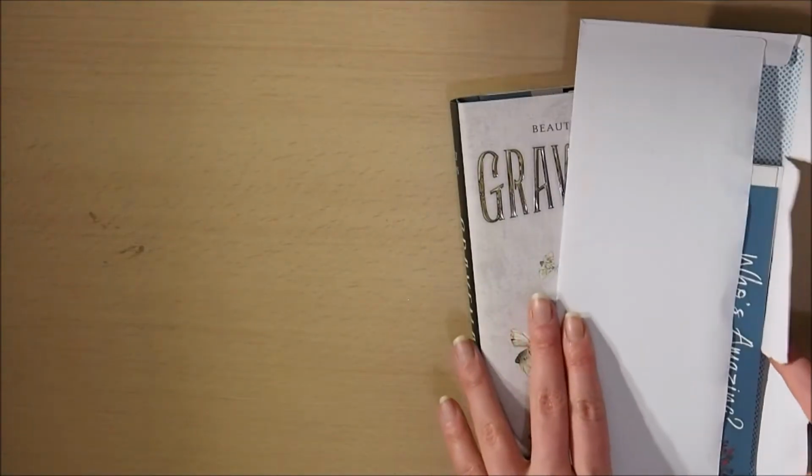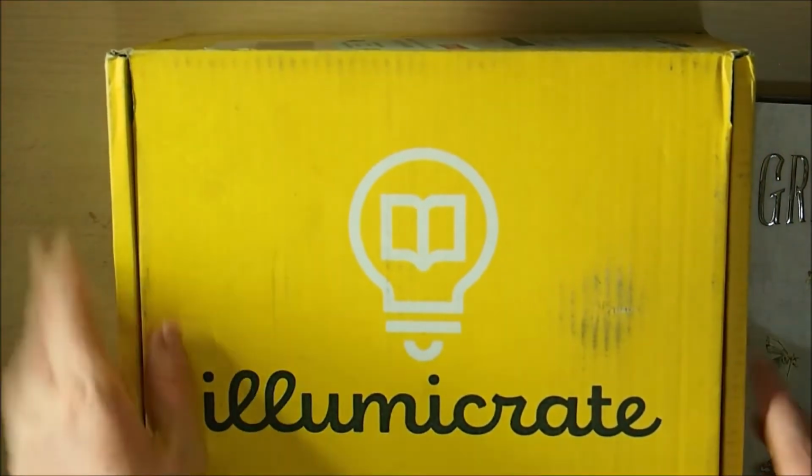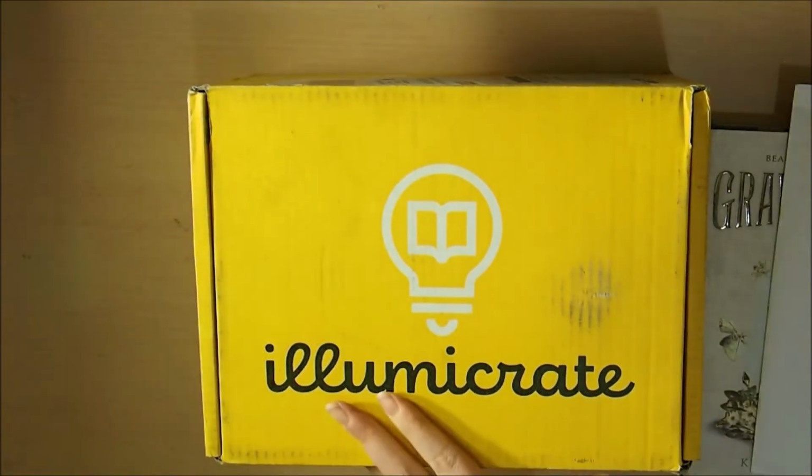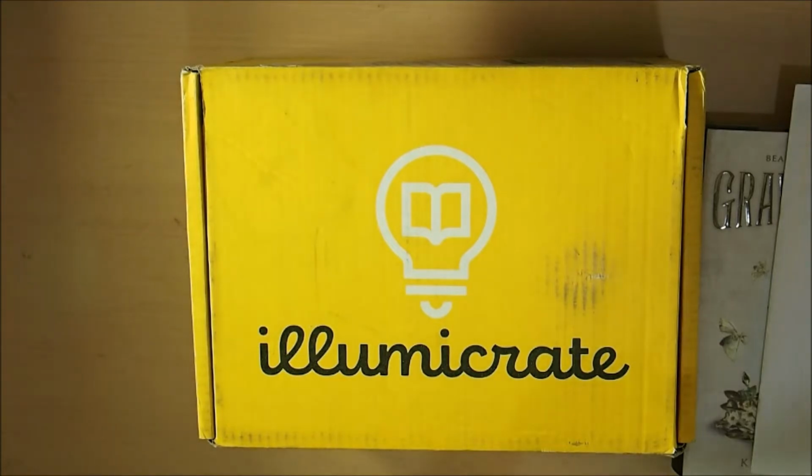So yeah, anyway, now I think it is time to get on to the unboxing, and I just need to quickly put these away and put the books somewhere they aren't going to fall. So I'm just going to pause for a minute, and then I will be back with my Illumicrate unboxing, and we'll zoom out again for that. I really hope you enjoyed this so far, and I will be back shortly.